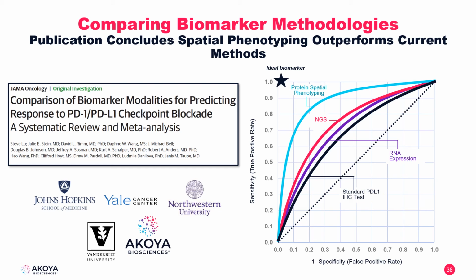I'm also very happy to share this recent publication in JAMA, Journal of the American Medical Association, which described a meta-study reviewing different modalities and their predictive value across 44 selected published studies and regrouping 10 different cancer types on about 8,000 patients. So this multi-institutional study regrouping Johns Hopkins, Yale Cancer Center, Northwestern University, and Vanderbilt University really showed that multiplex immunofluorescence, which preserves the spatial context of cellular expression and whole tissue architecture, more precisely predicts response to immunotherapy compared to gene expression profiling, tumor mutational burden, or current single marker immunohistochemistry.